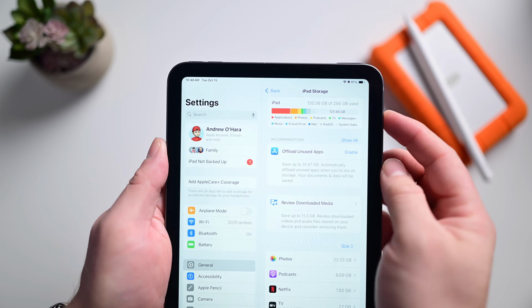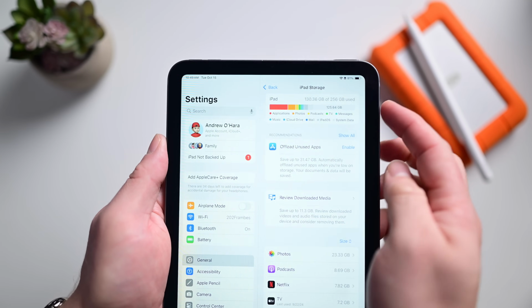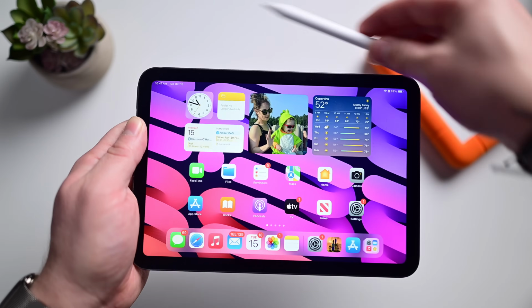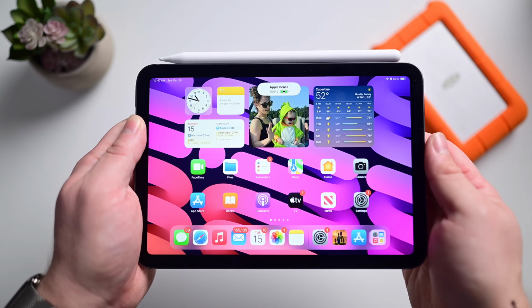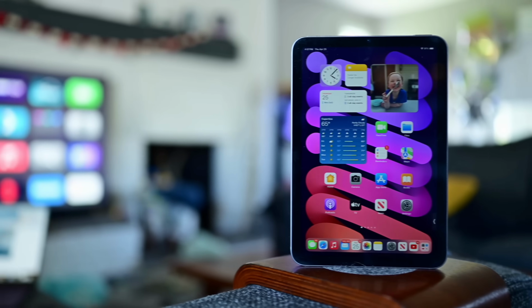iPad mini 7 comes in 128, 256, and 512 GB configurations, compared to before, which only had 64 and 256 gig models. That's double the base storage, which is great, and a new high-end tier. You can order it right now, starting at $499 in both Wi-Fi and cellular variations.